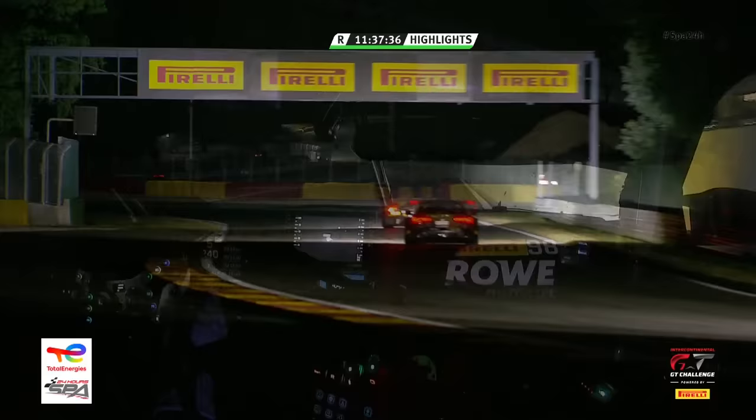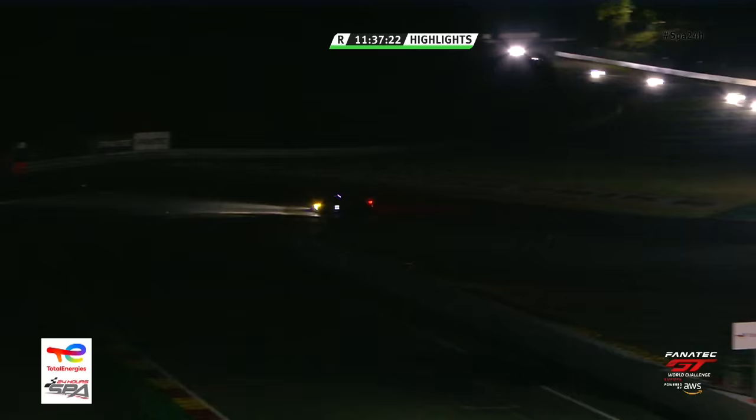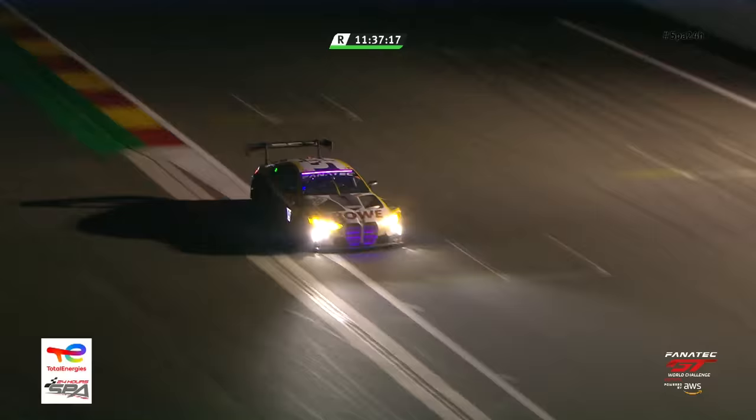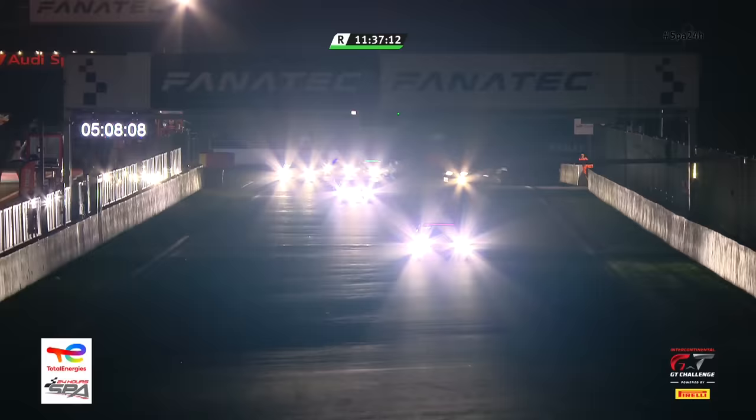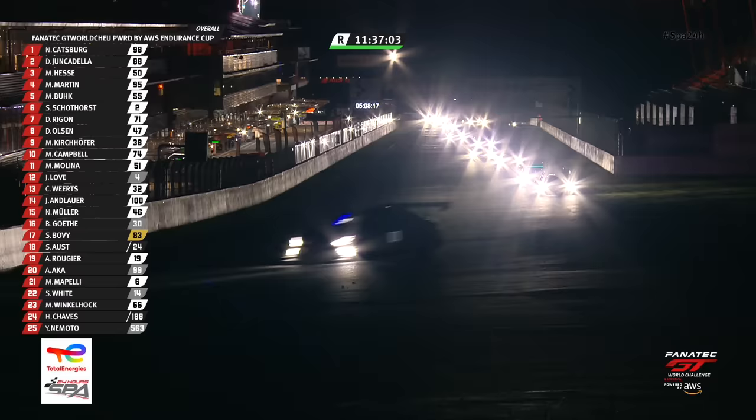So we are back with just half the race completed and half the race still to go. 98 Rover Racing BMW is the race leader. That is Nicky Katzberg, the Dutchman, leading from Danny Junkerdea in the 88 Mercedes. And Danny back in a car in which he had such a stunning run after the last group of safety cars before we went red. Max Hesse is in third place for Rover Racing BMW. Former winner Maxime Martin is the best of the Aston Martins in fourth.